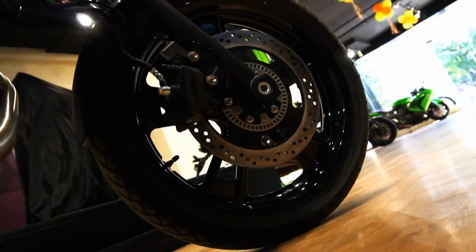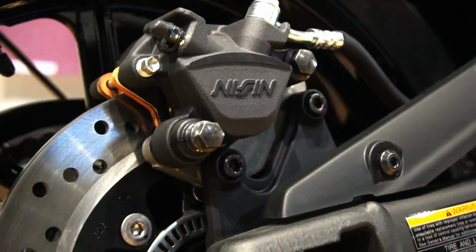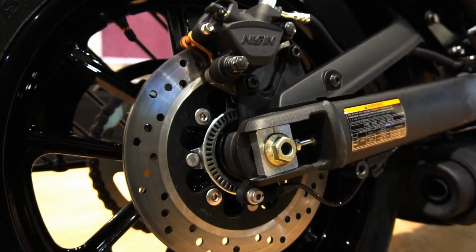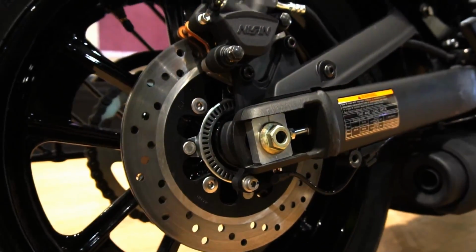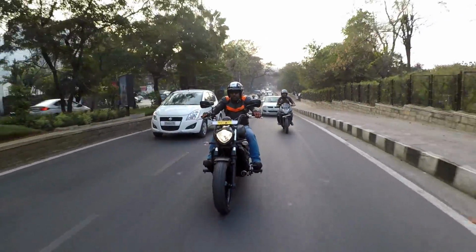Talking about the brakes, we get a 300mm single disc with dual piston caliper up front and a 250mm single disc with single piston caliper at the back. We also get ABS as standard, which is great. The braking performance is quite impressive and confidence inspiring.